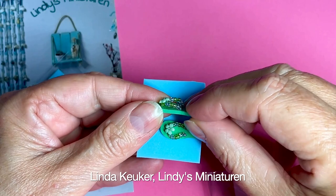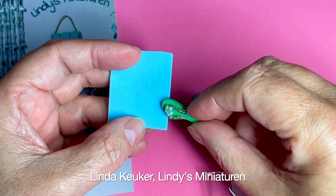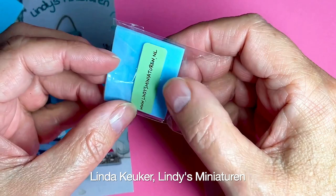And they even have the little back things. Yeah, I like those, but I have several. I couldn't resist. So yeah.